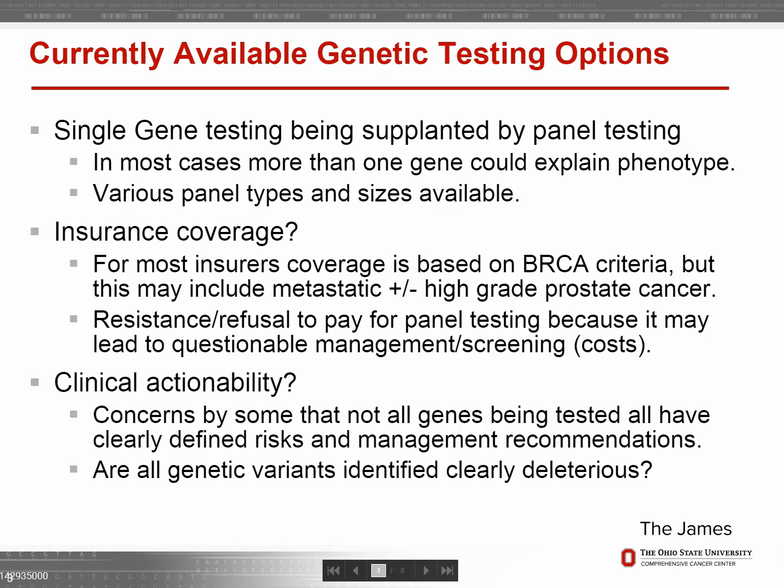So genetic testing for prostate cancer is becoming increasingly important, not only for determining risk for patients and family members, but more so now for guiding treatment and management. I think it's clear that single gene testing has been supplanted for the most part by panel testing, often because there's more than one gene that could explain the clinical presentation, but also for cost and time efficiency. However, there are various panel types and sizes available, which makes choosing a test more difficult.